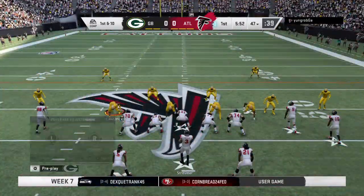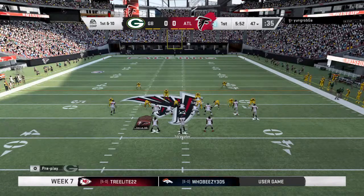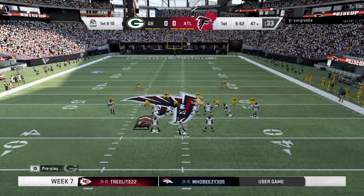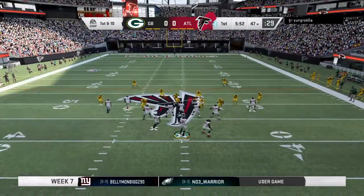Go now. 30 base. What's the run? They're running it. General West. Safety. Hey, Hayward. Safety. On to go.